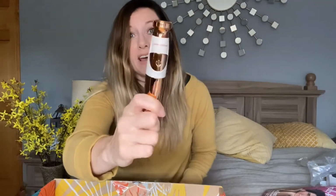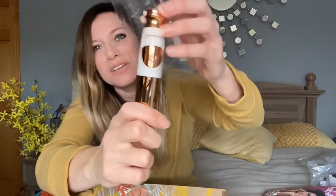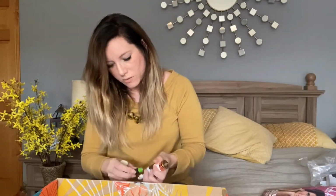So I am excited to use this. I'm not that hairy, but this will be fun to try. Look at that, and it's rose gold. It is rose gold, and I will have to read the directions because I don't know how to use it, but okay, there's where you put the battery. Came with a battery, so we'll put that in there, and then it has the little cleaning brush too. So I'm excited to try that. I've never owned one of these before, so we will see how it goes.